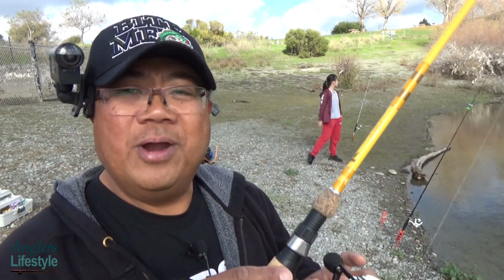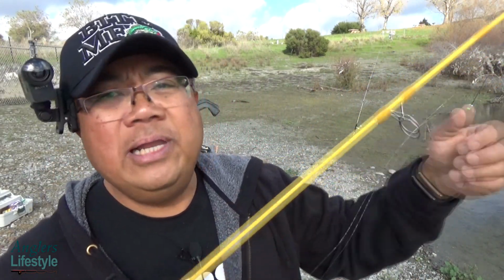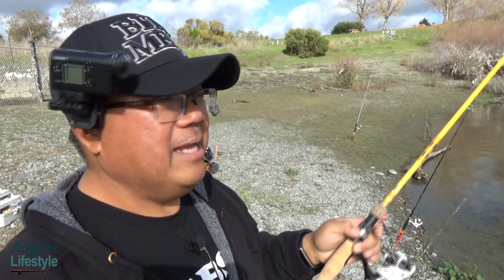So right now Christy is doing some jigging. It feels a little bit noodly, but I think it's okay. I think it's the same action as my Berkley Trout Tongue. Anyway, hopefully she'll be able to catch something today, but it's been really slow, so stay tuned.